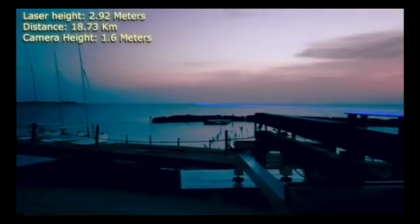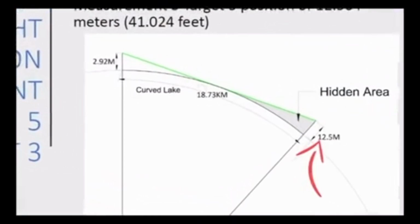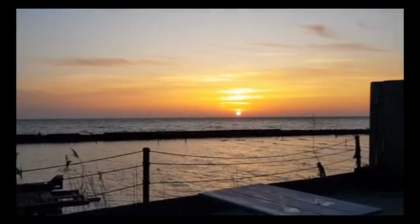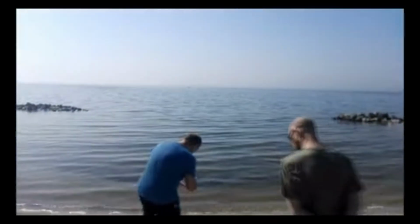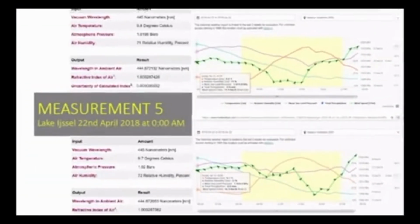The 18.73 kilometer calculation based upon the WGS-84 geoid model results in a target hidden height for measurement 5, Lake Isle, Target 3 location of 12.504 meters or 41.024 feet. For measurement 5, the WGS-84 mathematical construct differed by 10.904 meters, which meant 85% of the target hidden height was visible. FE Core examined the effects of refraction through the gradients in the air by adjusting the beam vertically.